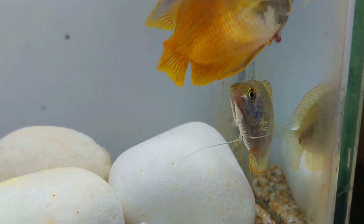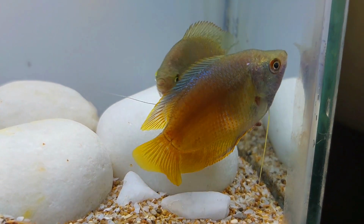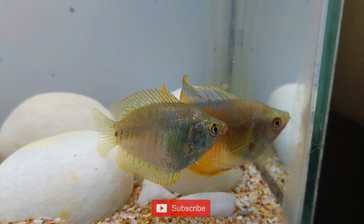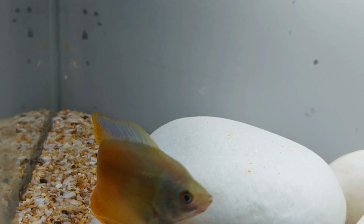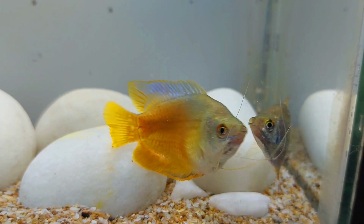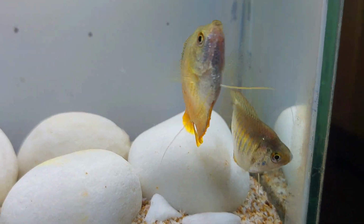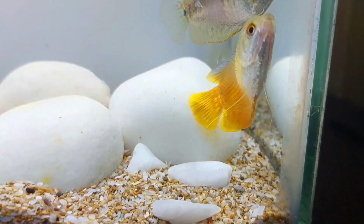Dwarf gouramis will show their colors best on a dark substrate. They enjoy an aquarium that gets a good amount of light, but the tank should be decorated in a manner that provides plenty of hiding places for this shy fish to feel safe and secure. If the tank is too sparsely decorated they will become shy and withdrawn.